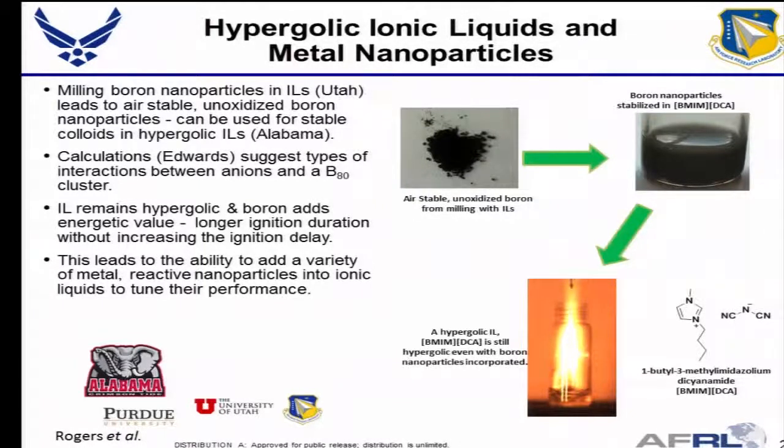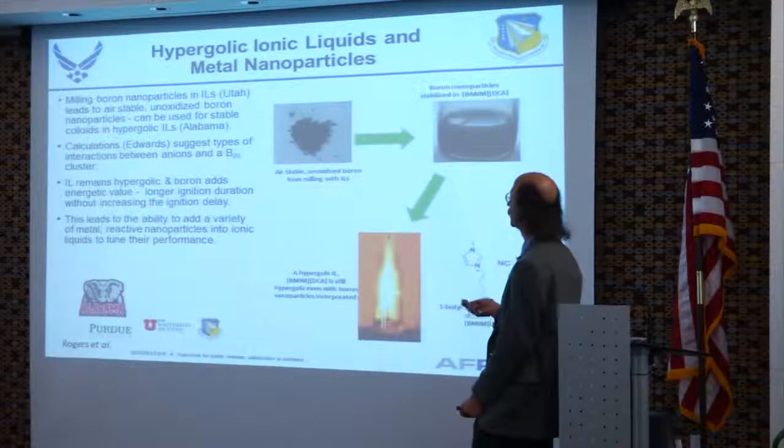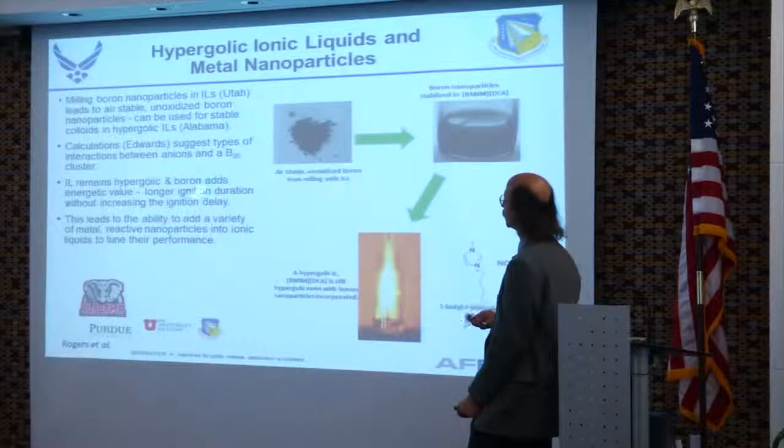Another area that's being looked at is energetics. In this area, there are several projects looking at ionic liquids, and a group that I think Mike basically shepherded together combines Robin Rogers, who's a very prominent ionic liquid researcher, with Scott Anderson's group, and there's also involvement with the folks at Edwards, Jerry Boats, Stephen Snyder, and Tommy Hawkins. What they're able to demonstrate is a very convenient and effective way to mill boron nanoparticles as an additive for energetic material.